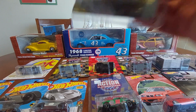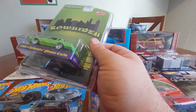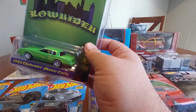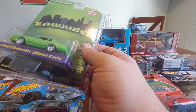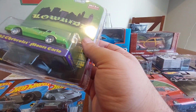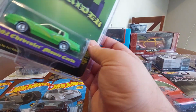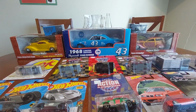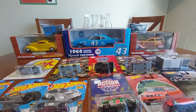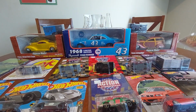Alright. Next up here we have the Lowriders '62 Monte Carlo. It's not as much of a metallic-y green as I would have liked, but it's still a nice piece to have. Nice little representation of some Daytons. I love the Greenlight Lowriders a lot. Very happy to have this casting. This was also done in Jesse Pinkman's car, I believe. Don't know if it was the same year, but they have done the '82 before.